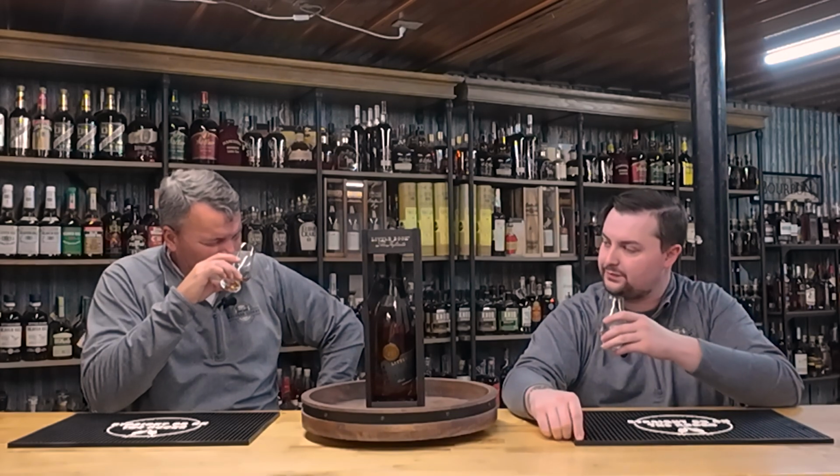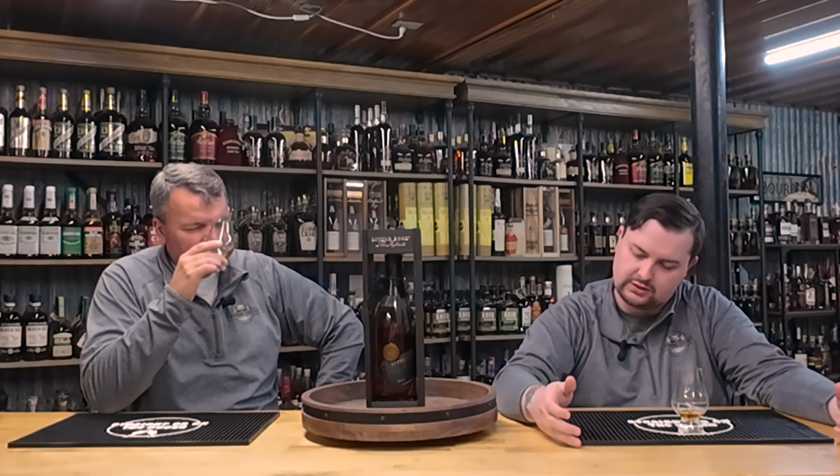Is this Willett? It is not Willett. It's not Speakeasy? You said it's something neither of us have ever had before, right? Or you don't think I've ever had it? So this one in particular, no. This series of bourbon from this distillery, yes. But only, to the best of my knowledge, you've only had like 2 or 3 times.